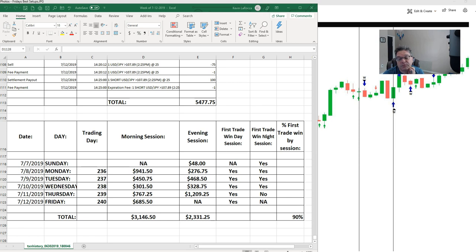So we still ended up, I mean, it wasn't a bad night. $276. Considering that it was quiet, didn't have a whole lot of trades, it's still a very decent night. So I'm happy for the total day. I think I did quite well on Monday.